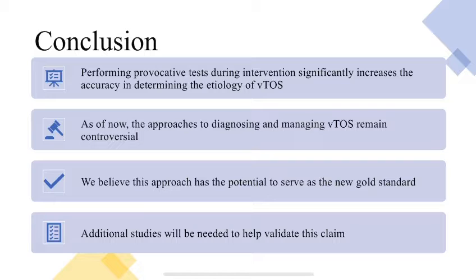So in conclusion, the use of the Wright test or its modified variations during intervention with simultaneous IV ultrasound significantly increases the accuracy in determining the etiology of venous thoracic outlet syndrome. As of now, the approaches to diagnosing and managing venous thoracic outlet syndrome remain very controversial and variable. However, we believe this approach has the potential to serve as the new gold standard. Additional studies will be needed to help validate this claim.